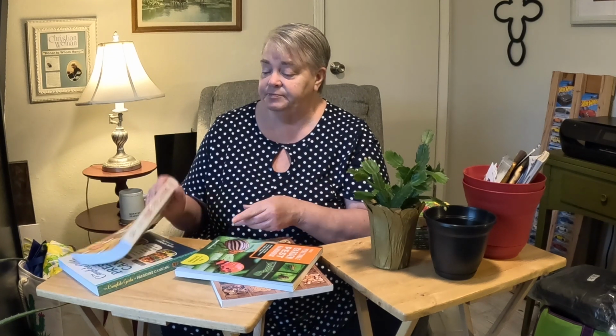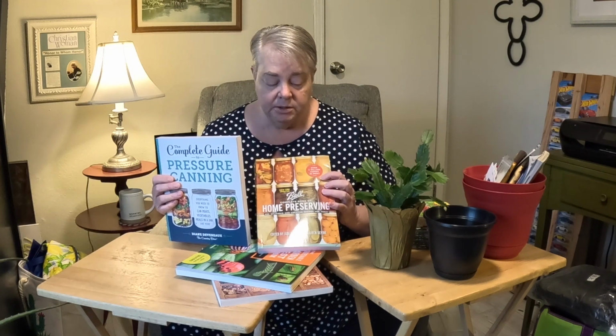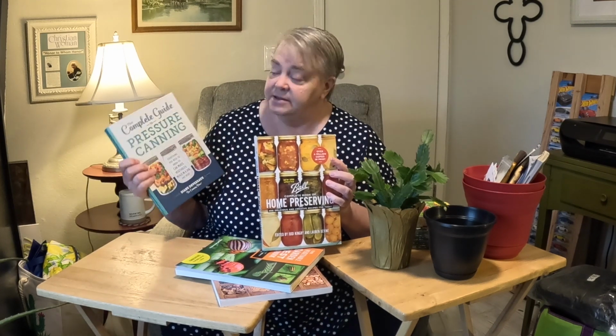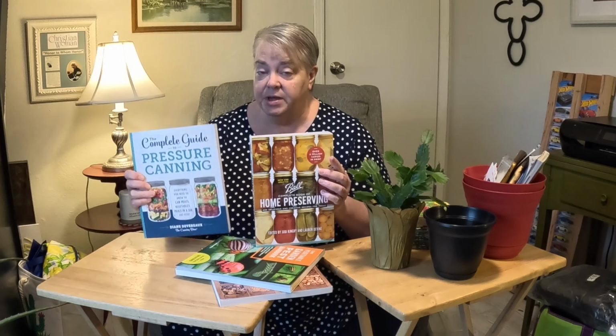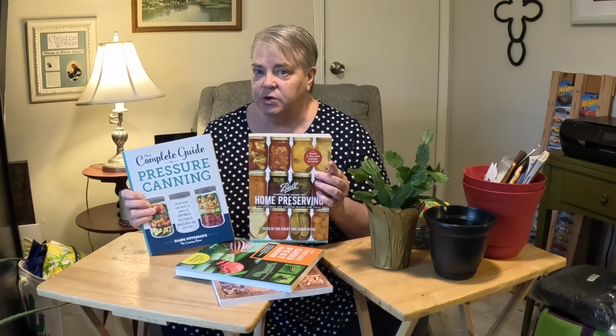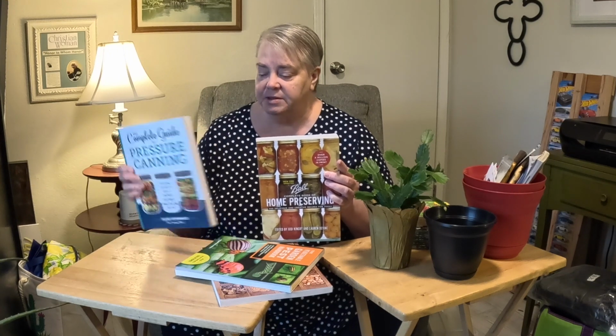And if you're a gardener or you have a gardener on your list, they probably preserve the things that they grow. These are my two favorite books. Of course, my Ball Complete Book of Home Preserving and a complete guide to pressure canning. Most of the information from here is in here also, but this one specifically has some really good recipes for pressure canning and a little bit different information than what might be in here. Both are great. Both I completely trust for all the things that I've grown and want to can and to preserve and save for my family. So either of these, great gifts for your family.